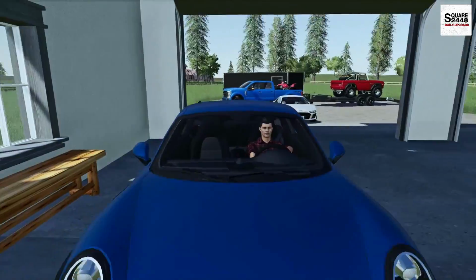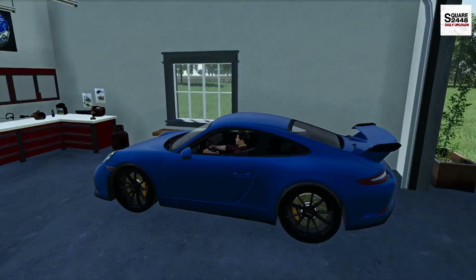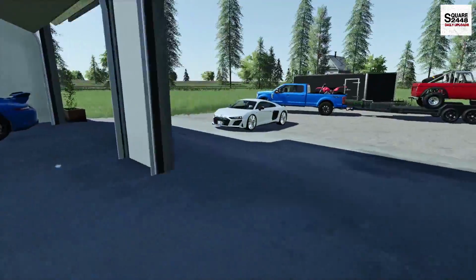Really don't want to buy a Ferrari. Those are just way too expensive here. But let's get this parked up, and actually we want it kind of as close to the back as we can, because I think we are going to have to put quite a lot of things in front of these cars.